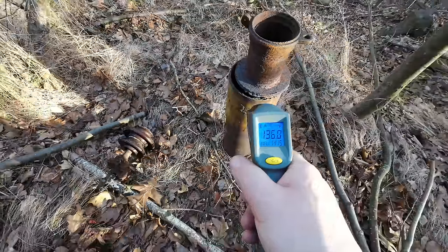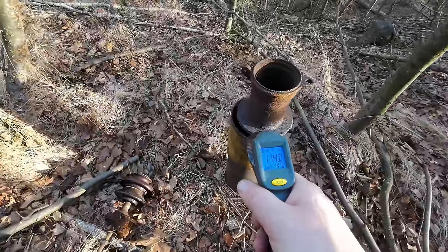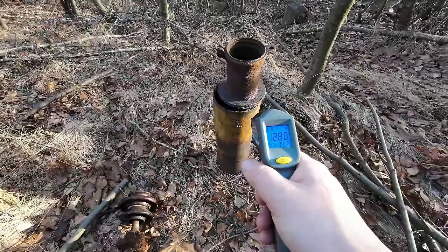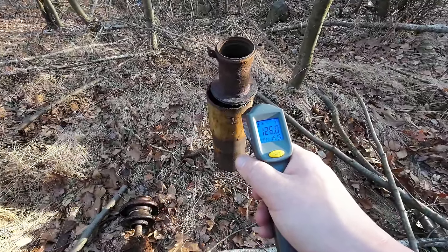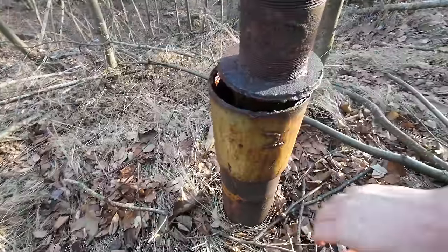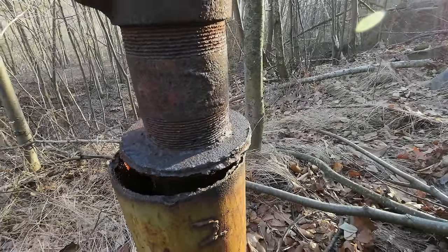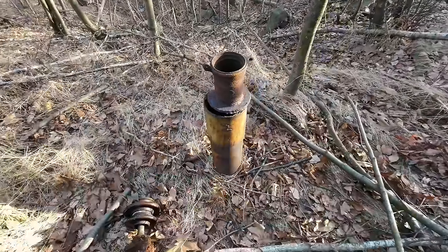Yeah, it's climbing. So it's significantly hotter if you leave it there and the heat's rising. It's probably not 100% accurate because of the heat running into the sensor, but regardless, it's also warm to the touch too. And not sure if you guys could see it, but there is steam coming out. Now, with the ambient air temperature being as warm as it is, it's not very visible.